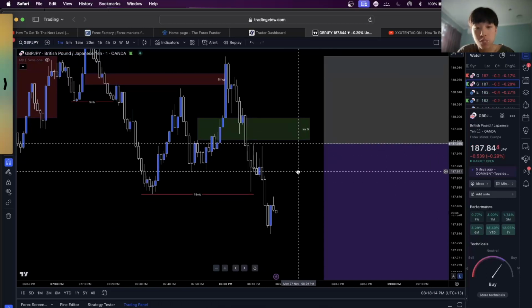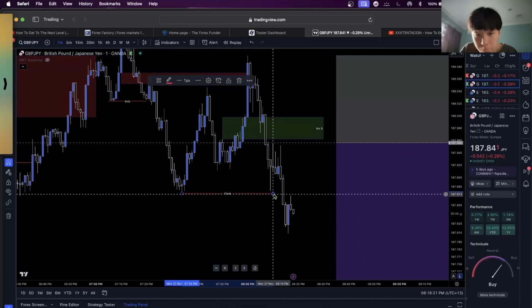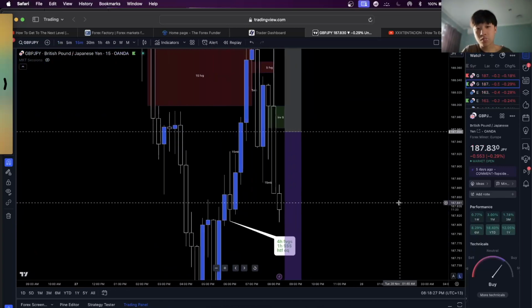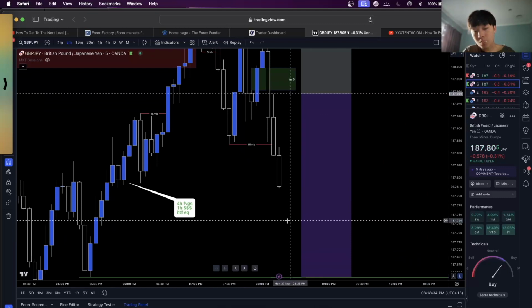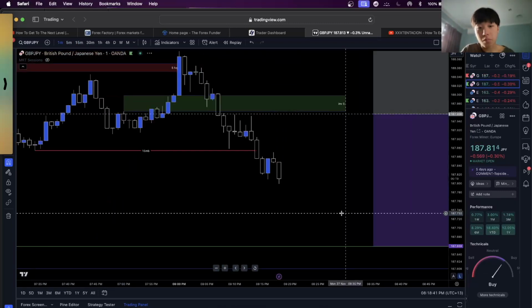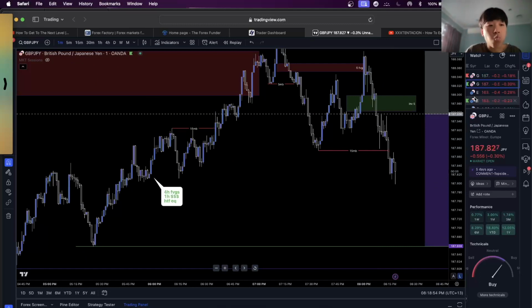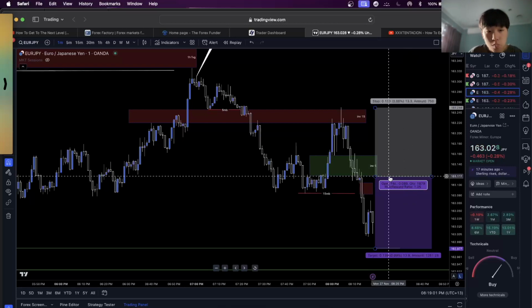If we can get a fill here, keen. See a bit more of a retracement. Maybe I should have just entered on that 1 minute, but I'd rather get a better fill. Okay, on here, we'll be risking.